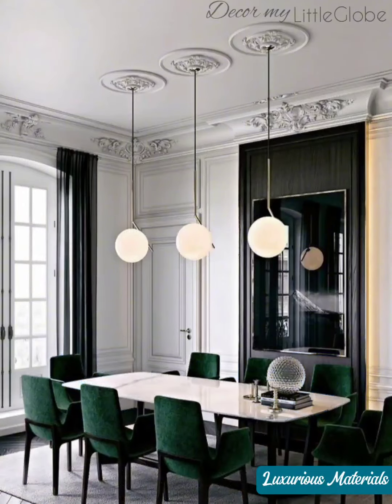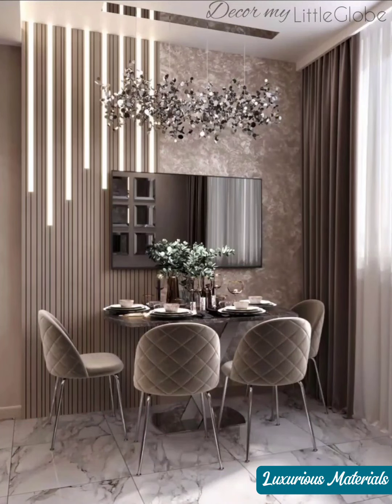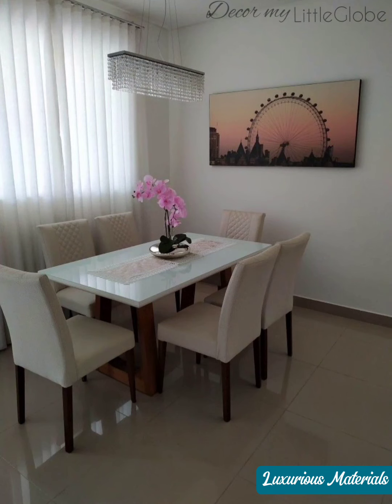Luxurious materials. Incorporate luxurious materials like marble or granite for the dining table, plush velvet for dining chairs, and metallic accents for a touch of glamour.